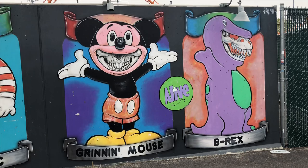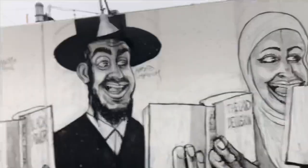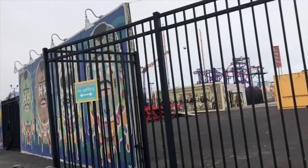That's dope too. This dude got a crazy imagination. Look at that. All right, let's keep it moving. Let's walk around, see if I can catch something else. Is this part of a restaurant or something? We got a pizza stand. Let's see what else.